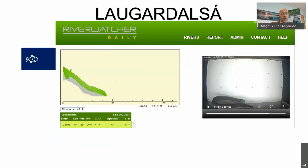Here we have in the same river an eel coming down, and here you see an example of what I was talking about with the length to height ratio, why the length of the fish might not always be the best way to measure the length. As you can see, he's turning inside the tunnel. So by measuring the height of the fish and setting the length to height ratio for eel, we will get the right measurement.